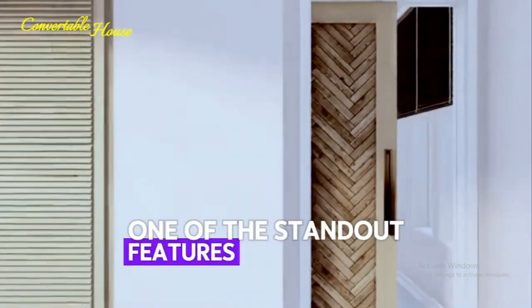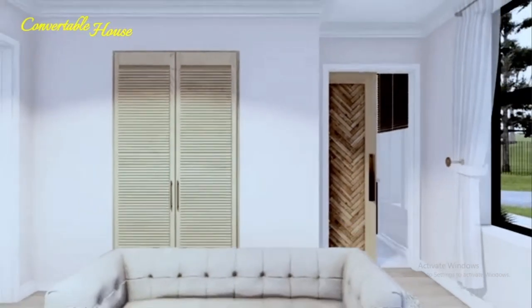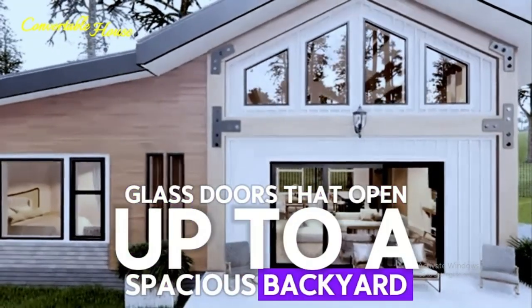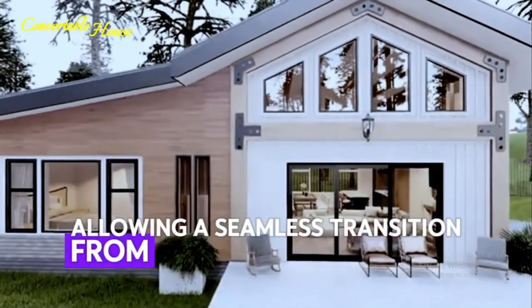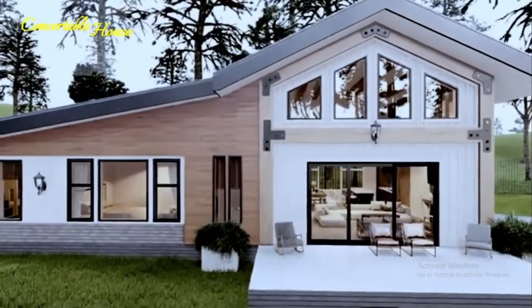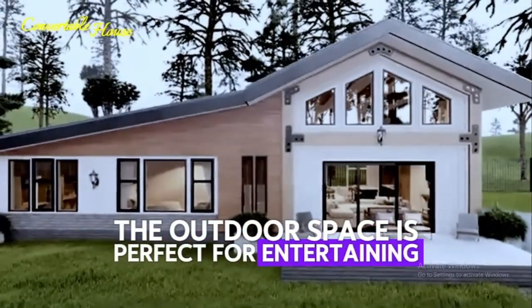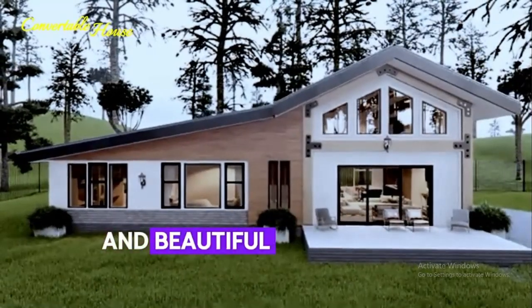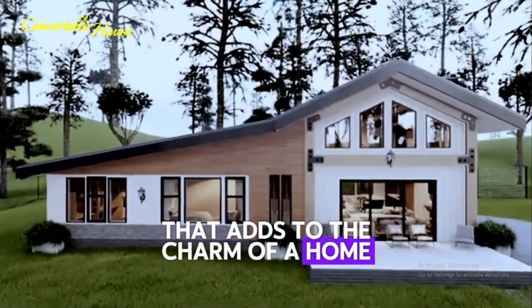One of the standout features of this house is its connection to nature. The design incorporates large glass doors that open up to a spacious backyard, allowing a seamless transition from indoor to outdoor living. The outdoor space is perfect for entertaining, featuring a large deck, a lush green lawn, and beautiful landscaping that adds to the charm of the home.